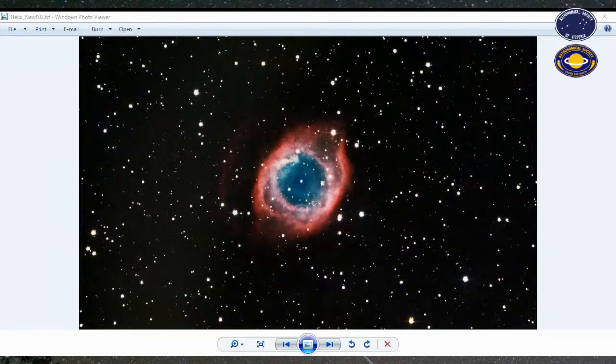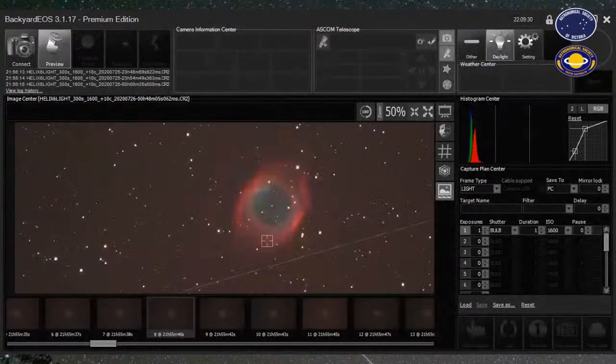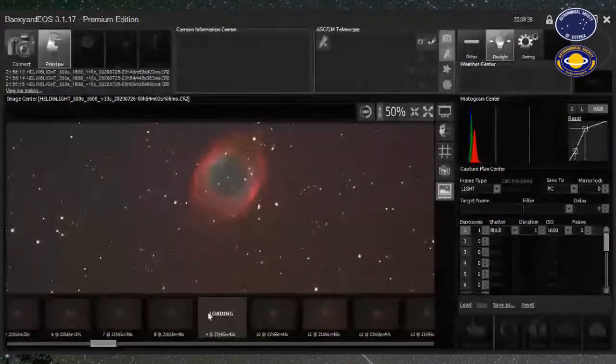What are you using to get your images, Andy? G'day, everyone. It's just a Skywatcher 150 mil Newtonian with an old Canon EOS 450D. It's been modified. I'm just going through my images now, and I've just noticed a satellite going through this one. That was a couple of nights ago. So these are my images I'm stacking at the moment.